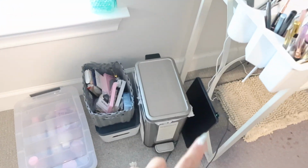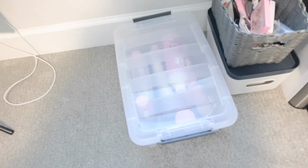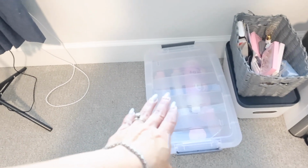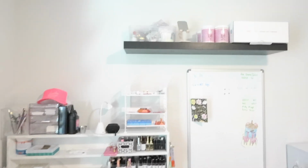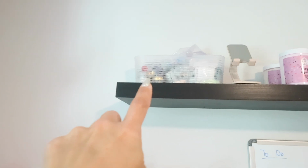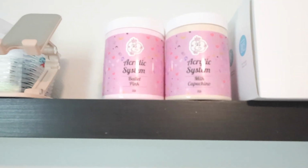I have my garbage can, my laptop, I moved it. And then over here, I've got a ton of acrylic liquid from Nail Couture that I'm gonna be posting for sale locally. I don't ship liquids, so I'm gonna be posting those for sale in my area. And then also up here, I have my basket of glitters. I've got a phone stand. Also, these are for sale on my website.